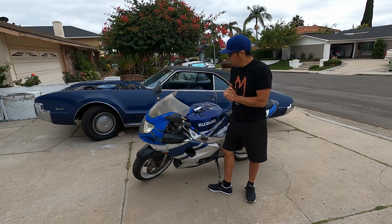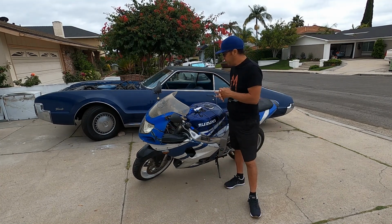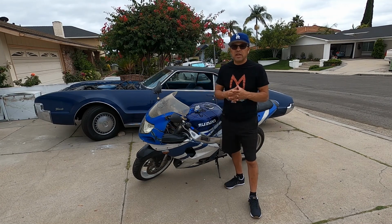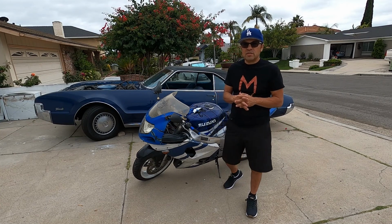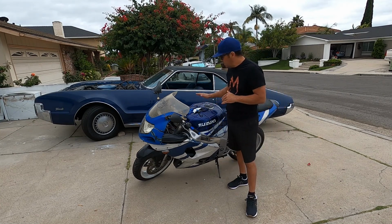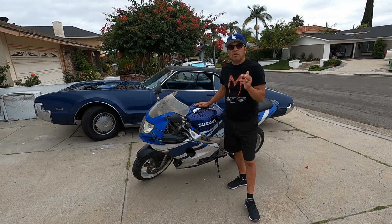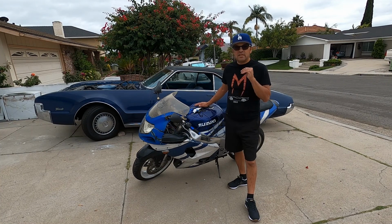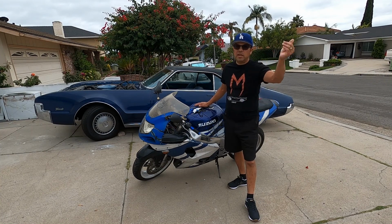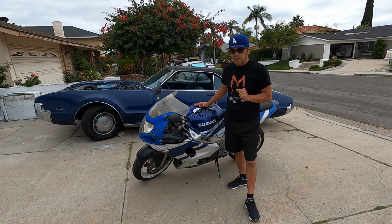So, recently I went to a tow yard just to look for vehicles and to see what kind of unique items or vehicles I could actually purchase or make deals on. This Suzuki GSXR 750 had been sitting in the tow yard since March 31st, 2020. At the time it started at 800 bucks, went down to 600, and I think it was at 500 by the time I got there.